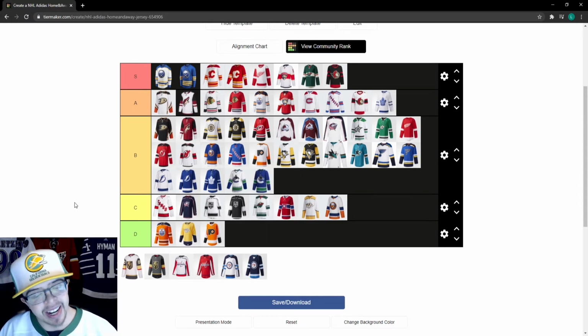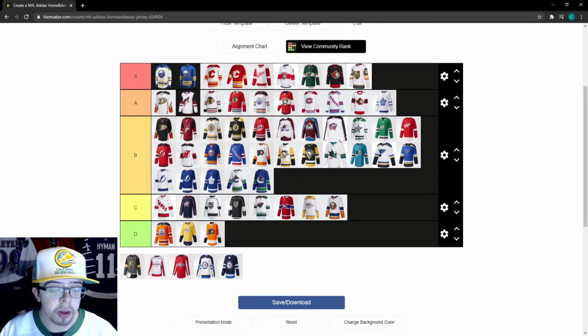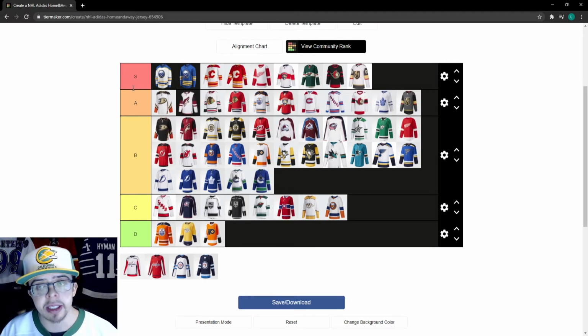Like I said, I hate how many jerseys I have in B tier here, but I'm just going to have to throw them there. Now onto Vegas's jerseys. And these ones, for right now, I'm going to throw the home jersey into A tier and the away into S tier. The away definitely deserves to be in S tier.